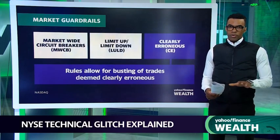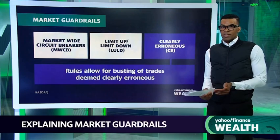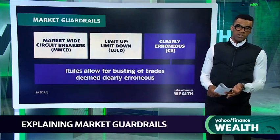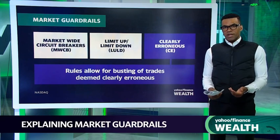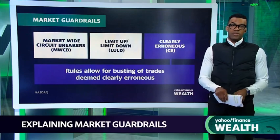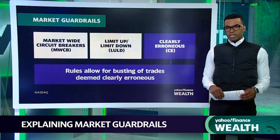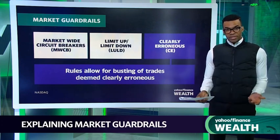Now, the final guardrail here is clearly erroneous trades, which means there's an obvious error in terms of price, number of shares, or identification of a security. After an incident in January of 2023, more than 4,000 trades and over 250 stocks were canceled due to a tech issue. An investigation found the trades to be clearly erroneous.